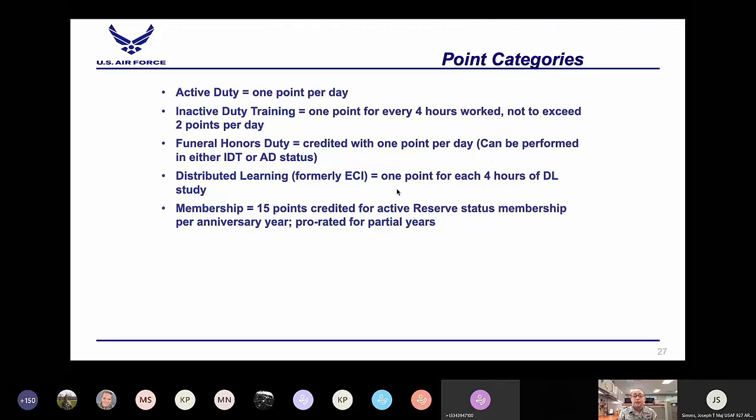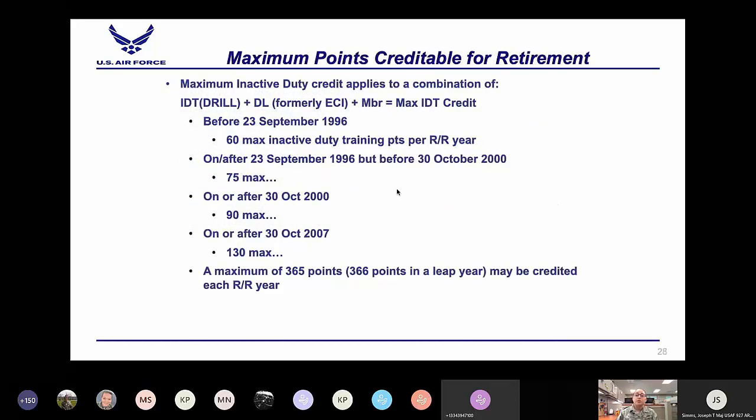Distributed learning is often referred to as ECI. Per the DODI 1215.07, you receive 1 point for each 4 hours of distributed learning. I briefly discussed that on the last slide. And for membership points, you receive 15 points credited for active reserve status membership per anniversary year, and it can be prorated for partial years. Maximum points creditable for retirement.